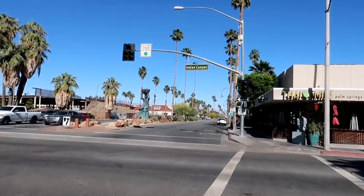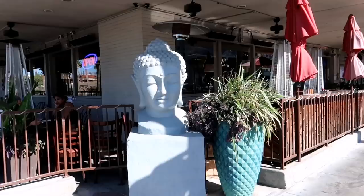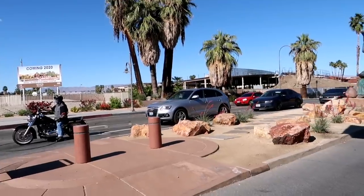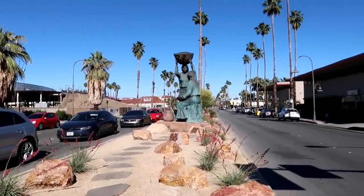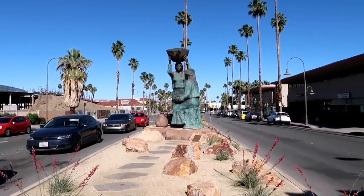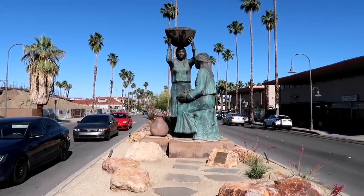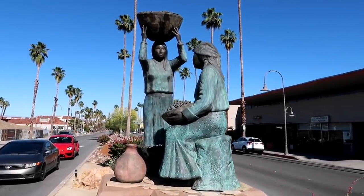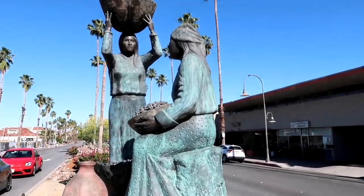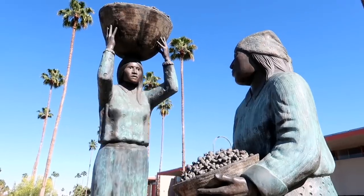Now I want to cross the street and take a look at the statues over there. And this Buddha head. It's perfect. Even put a walkway right in the center so you can walk up to it. Remembering the heritage of the original settlers out here. This is really, really well done too. Agua Caliente.